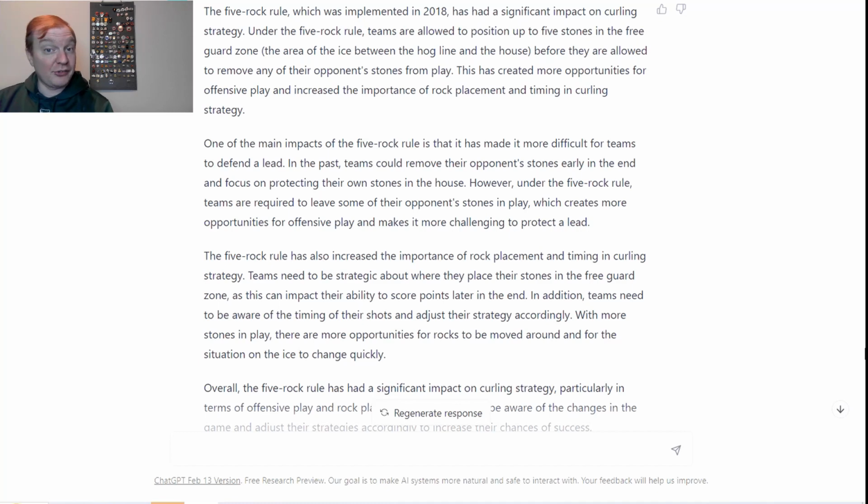One of the main impacts of the 5-rock rule is that it has made it more difficult for teams to defend a lead. Absolutely correct. In the past, teams could remove their opponent's stones early in the end and focus on protecting their own stones in the house. However, under the 5-rock rule, teams are required to leave some of their opponent's stones in play, which creates more opportunities for offensive play, makes it more challenging to protect the lead. Pretty much all true. Under the 4-rock rule, you had to leave some rocks in play too.